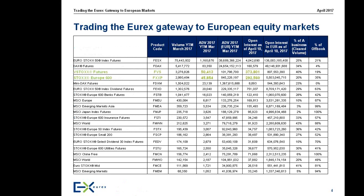So the question is, why have we seen these Eurex products grow so rapidly since last year? Well, here's the answer. Volatility and global uncertainty fueled by Brexit and the US elections have created increased interest in similar events, namely the French election in April through May, and then the German elections in September. Opportunities abound for participants to take direct advantage of the European markets' movement with Eurex products. Eurex truly does offer the gateway to Europe.